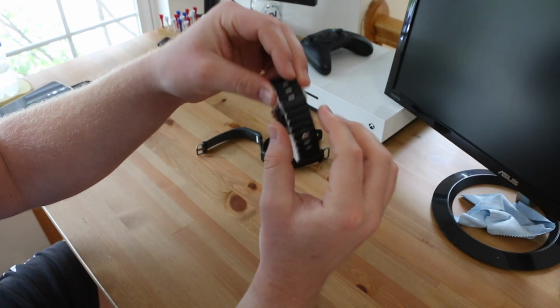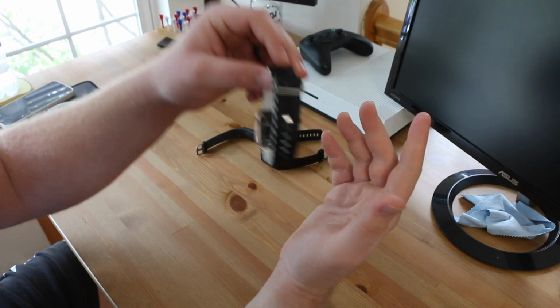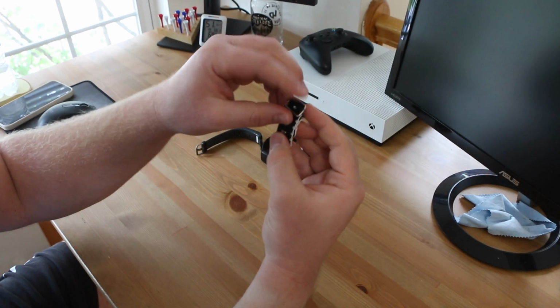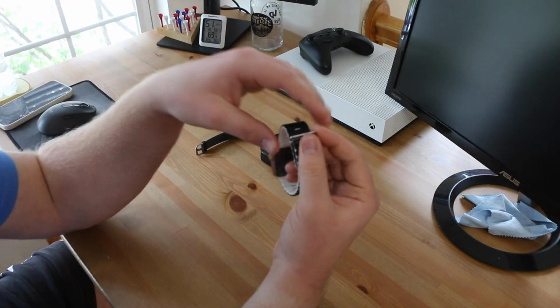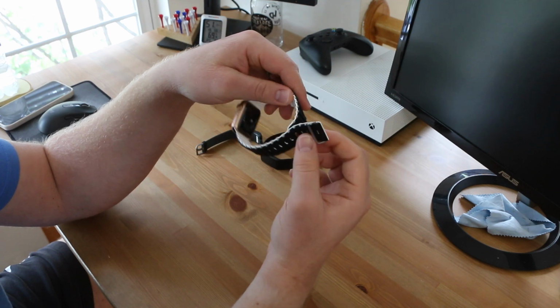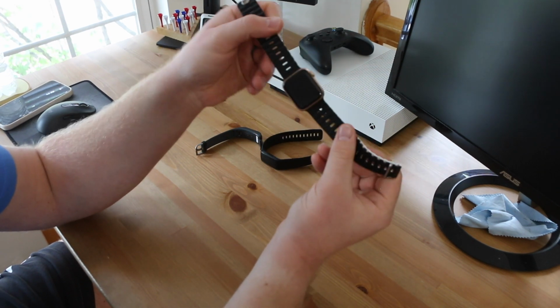From use, this is my second one. From use, this will get looser and looser, so it'll come out easier. I've been in the water and around water and swimming and stuff like that, and it hasn't come out completely. But I would definitely be careful with that.